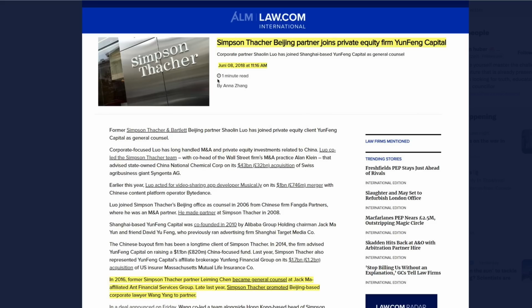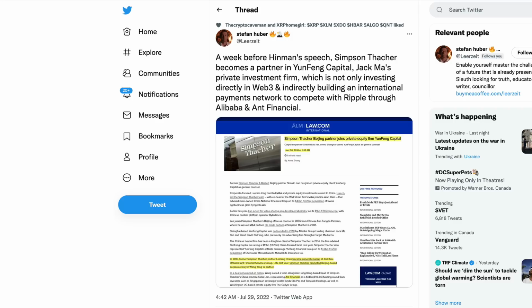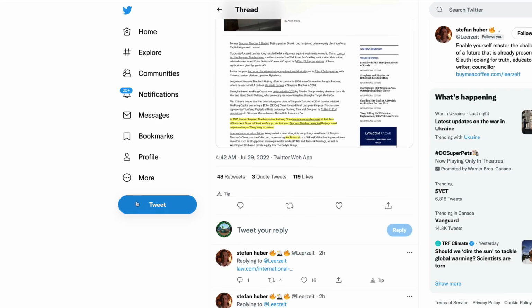And guys, here is the statement with regards to that. This was from back in 2018, June 2018. Simpson Thacher Beijing partner joins private equity firm Yangfeng Capital. And in 2016, former Simpson Thacher partner Li-Ming Chen became general counsel at Jack Ma's affiliated Ant Financial Services Group. Late last year, Simpson Thacher promoted Beijing-based corporate lawyer Wang Yang to partner. So these guys are actively looking for a solution to compete against RippleNet, to compete against XRP.